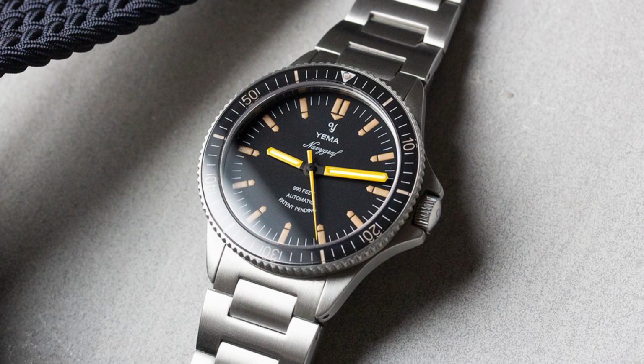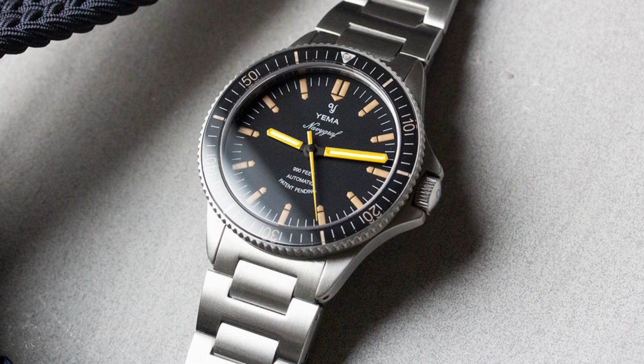Did I already say it has yellow hands? No? Alright, it has yellow hands. Alright. Let's go back to something less expensive. And no, this is not an upside down watch.